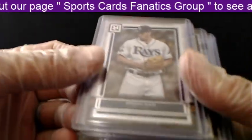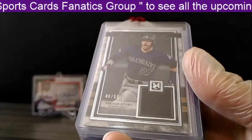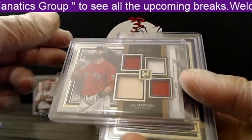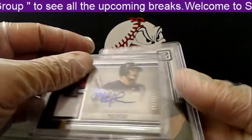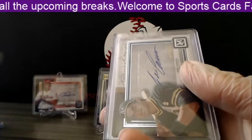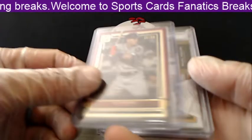Ichiro Canvas. McKay. Marcelo Zuna to $299. Willie Mays to $150. Trevor Story to $50. Piazza Canvas. J.D. Martinez to $25. 23 of 25. Javi Baez to $150. Number to 299, Max Kepler. Jose Canseco to 199. Nico Horner. Alex Bregman to 50.